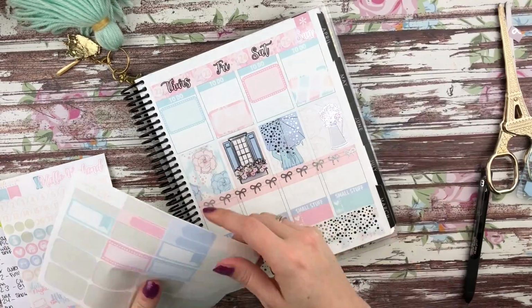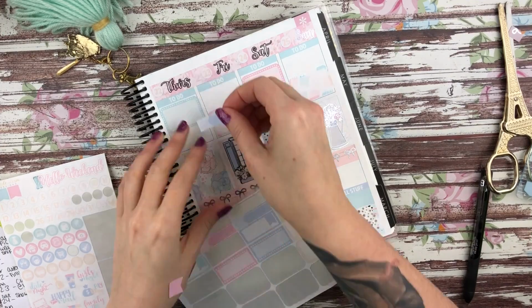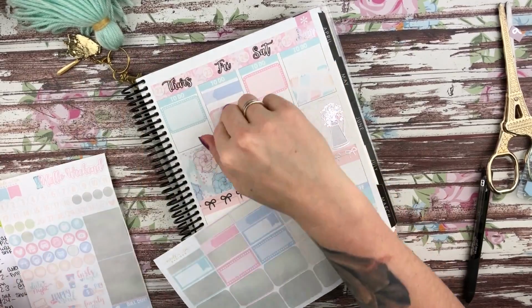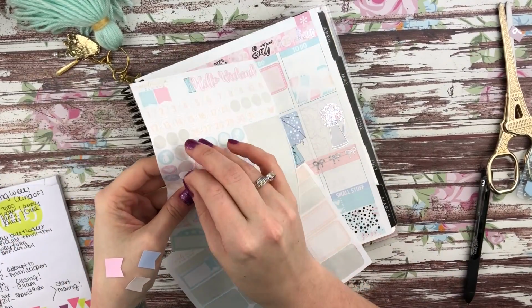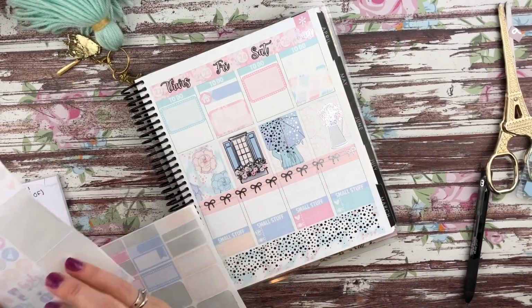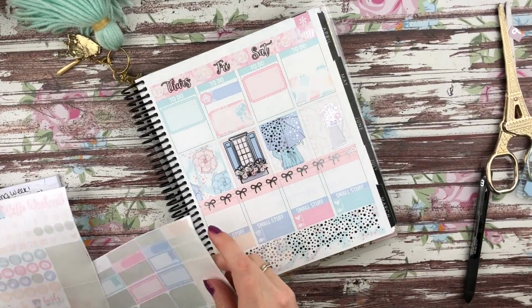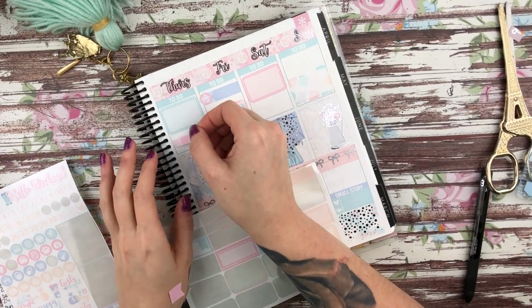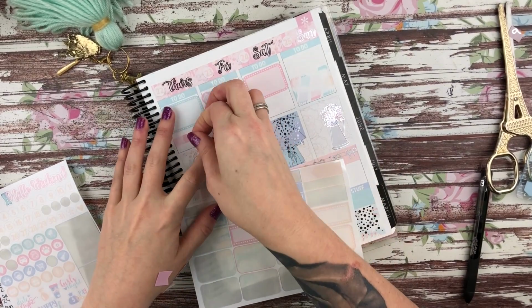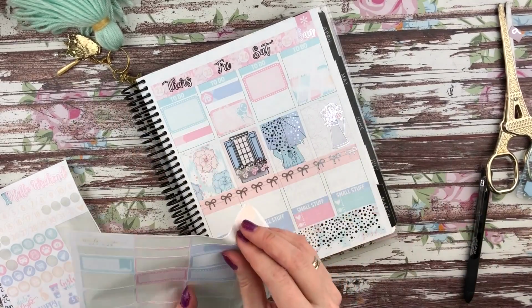So let's see, bottom row, actually I'm going to go ahead and put in appointment label up top because Friday is closing, and then I've got a house icon. So let's do a house icon up top, and then how about the balloons down in this? That works. And then I'm gonna go ahead and take some more of these appointment labels and just kind of spread them throughout the rest of the last half of the week.